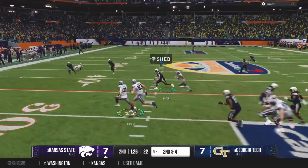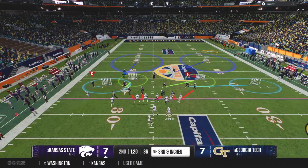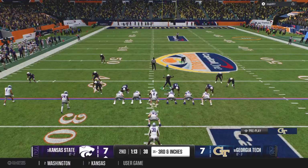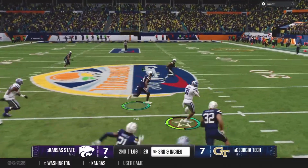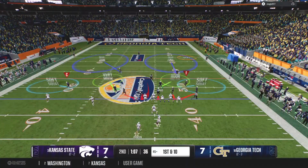Heading left after the handoff. We've seen you able to make the stop after a short gain. They crank up the tempo here for this important 3rd down play. Try and muscle for the first down. They bring him down at the 45, but a solid gain to keep this drive going. So it's a first down here.